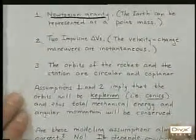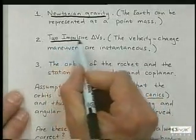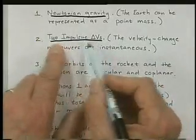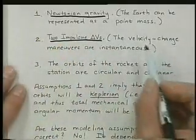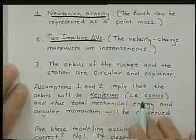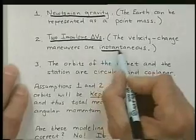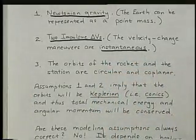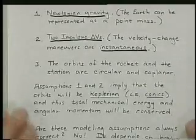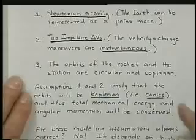We're going to assume two impulsive delta V's. So there are two assumptions there. One is that they're impulsive delta V's, and the other is that there are only two allowed. This means that the velocity change maneuvers are instantaneous, and you only get two of them. Instantaneous means that they happen without the passage of time. You had a certain velocity, and then instantaneously you have a new velocity. That's the assumption of an impulsive maneuver.